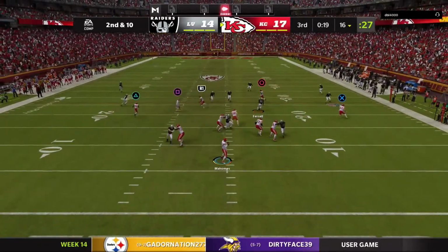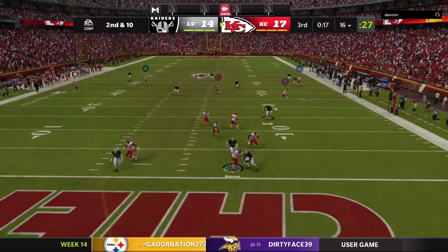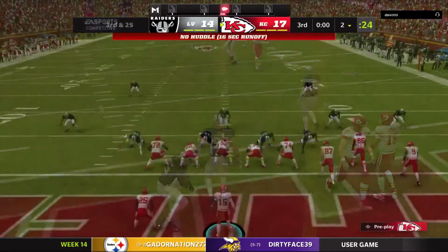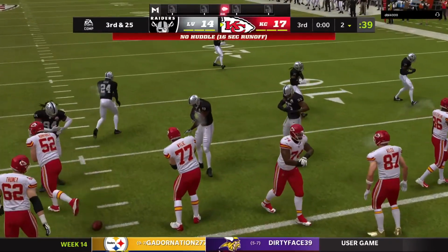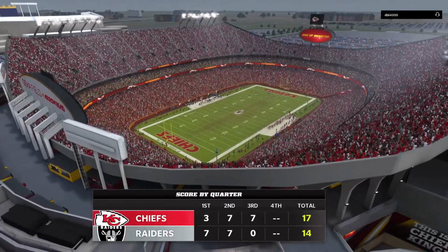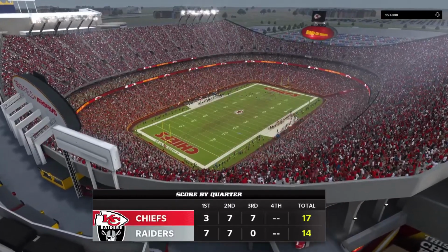Mahomes to throw once more. Flush to his right. Chandler Jones in there to get him. And on the season now, that is 9 sacks for him. So they'll get a little extra time to come up with his 3rd down play as we've played 3 quarters.